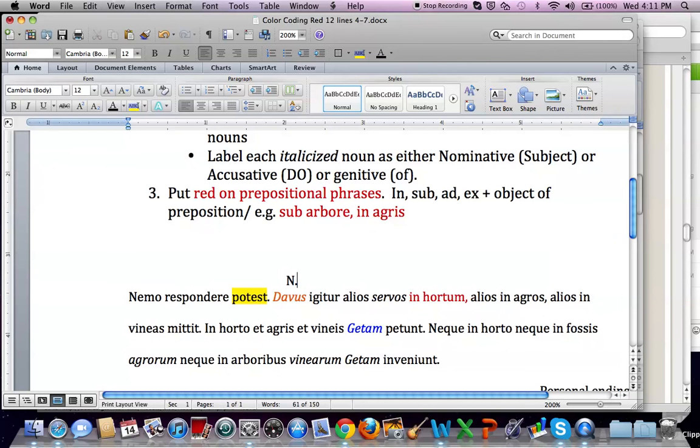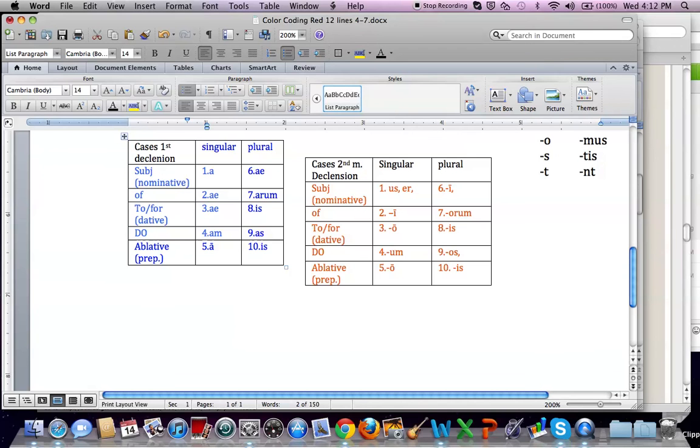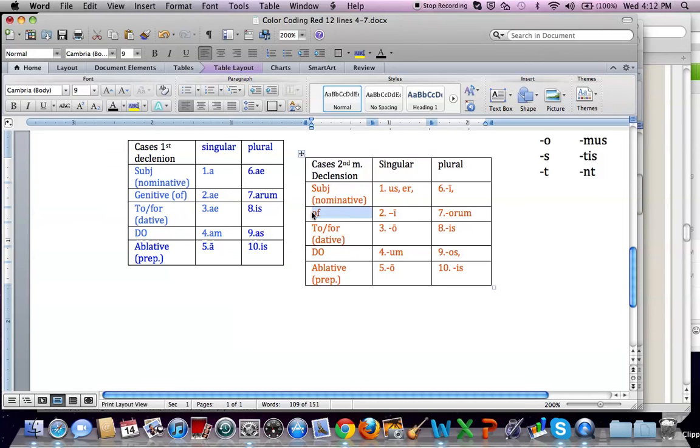Finally, one thing I have to warn you about: it says label each italicized noun, and so on, right here. It says label some of these nouns as genitive, or of. Let me tell you what you're looking for. You go to the genitive line, which is this of line right here. Genitive is the fancy way of saying of. That's all it means, of. So I'm going to come over here and write genitive. Genitive, of.